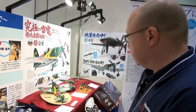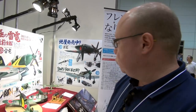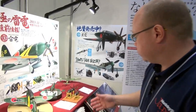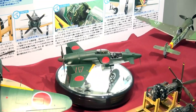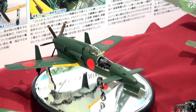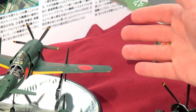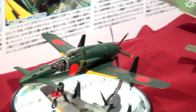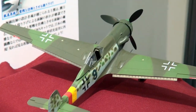Now, the other exciting thing that Zoukei-Mura has been doing is scaling down their 1/32nd scale kits into 1/48. And they've just come out with the Shinden, which is, of course, one of their very first 1/32nd scale kits, the late war experimental Japanese pusher aircraft, which was eventually supposed to be a jet, but never quite made it that far. This is already available in 1/48 scale, and they're announcing here at the show that they're going to be doing their TA-152 as well, which is also a very exciting project.